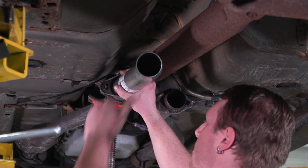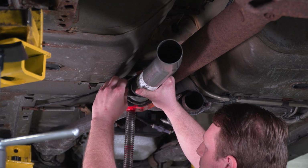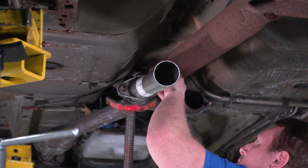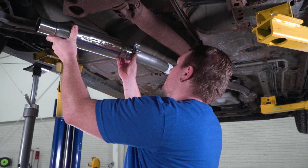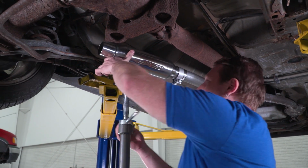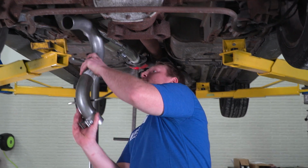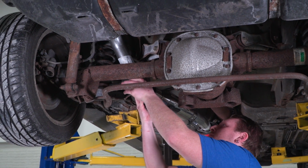Beginning with the install with the driver's side shorter pipe section, slide the clamp on and reuse the stock hardware to install. Next, take your muffler and a new band clamp and slide it onto the end of this pipe and use a jack stand to hold it in place. Now you're going to take the over axle pipe with a new band clamp and attach it to the rubber hangers and muffler.